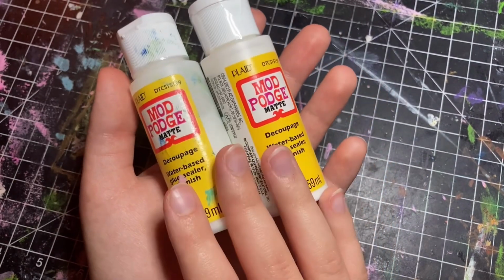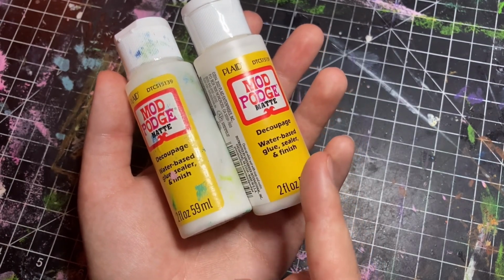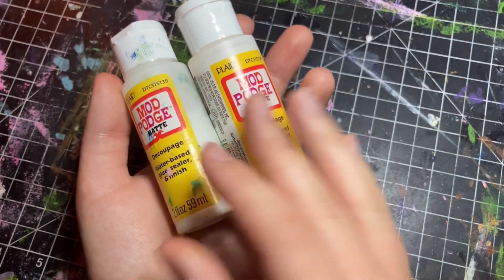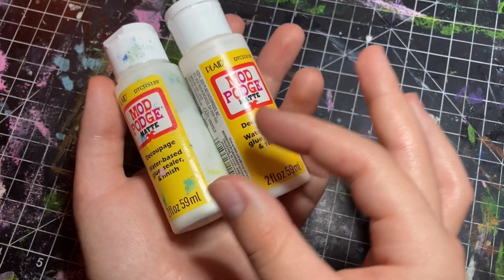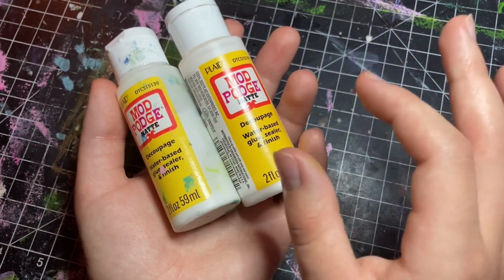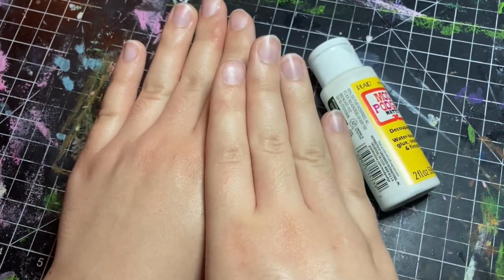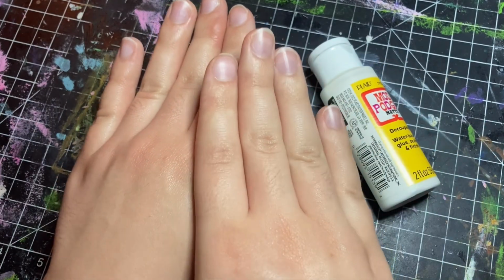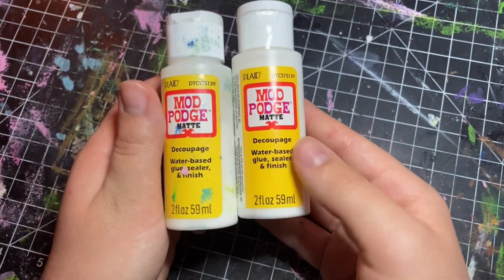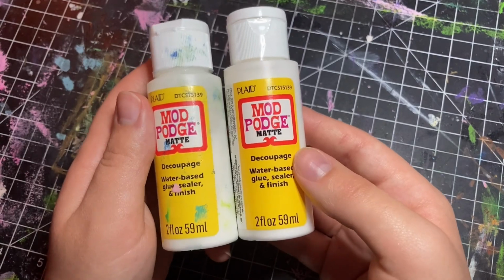Next on the list is kind of a staple for me, Mod Podge. I use matte Mod Podge in my collages. I also use tacky glue for situations where I'm worried about a piece not holding, like if a piece is being layered on top of an edge and it seems like it might not hold. If you're layering a piece of paper over top of the edge of another piece of paper, you might want a stronger grip. Matte Mod Podge is really great though for your basic collage work, and I do love it. I hoard this stuff because it's great.